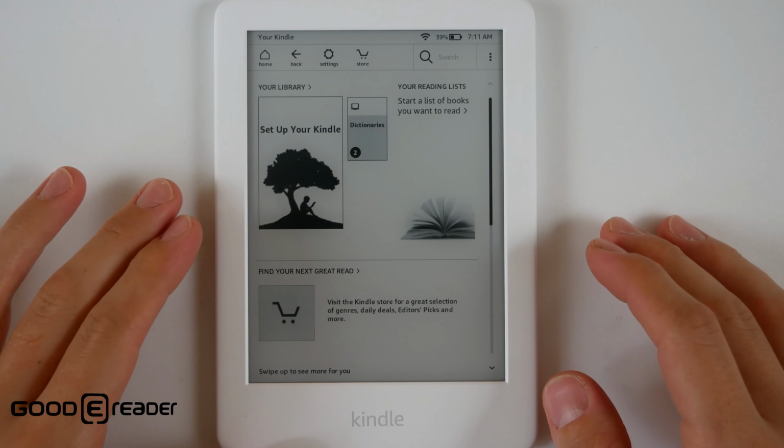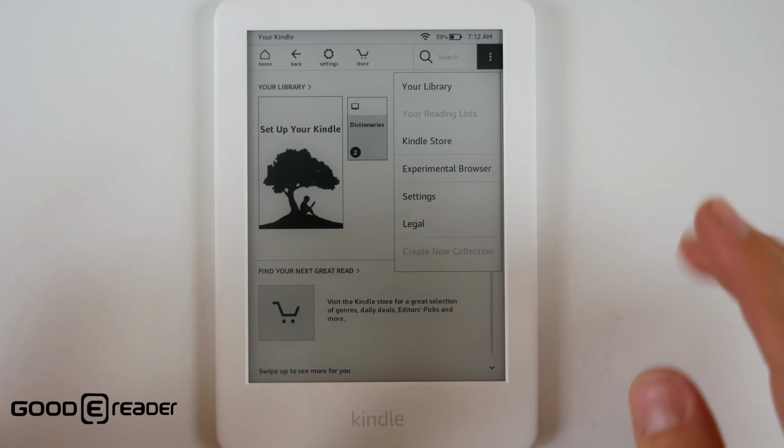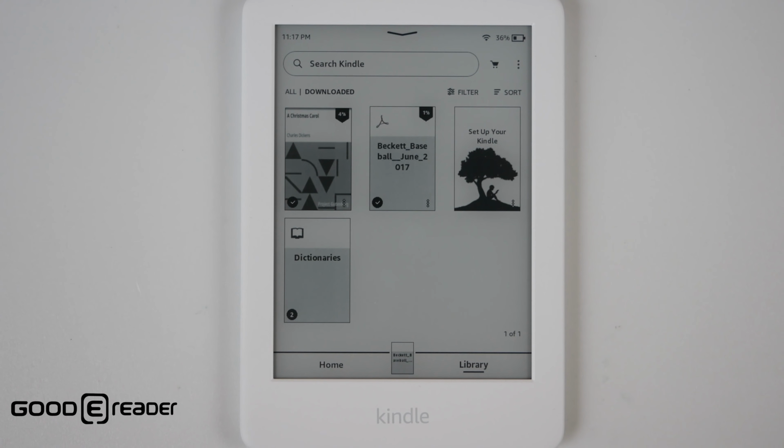So this is pretty much what it looked like before. So you see your library and whatnot. Now we are going to do our update, and then we'll check back to show you guys what it looks like post-update. And this is the after.